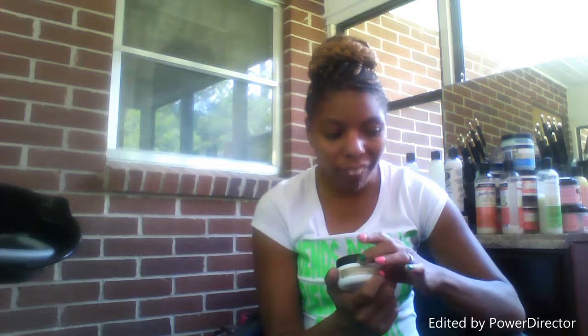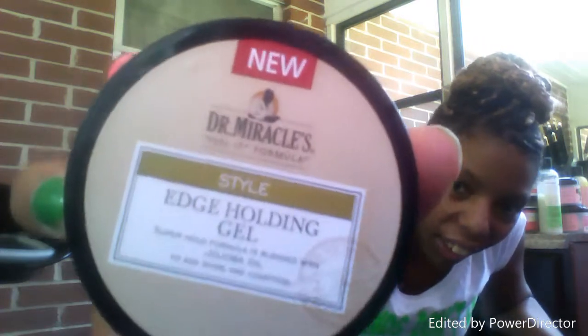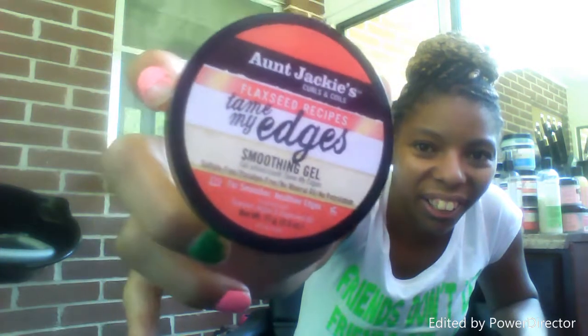My next one I'm going to talk about, once I couldn't get hold of Slick It no more, I was browsing on YouTube to see if anybody could recommend a good edge control. And somebody was trying out this: the Dr. Miracle's Edge Holding Gel. Y'all, this gel does good. And Aunt Jackie's Tame My Edges, y'all, I didn't know that Aunt Jackie's had an edge control. It does so good. I mean, I still like Slick It, y'all.